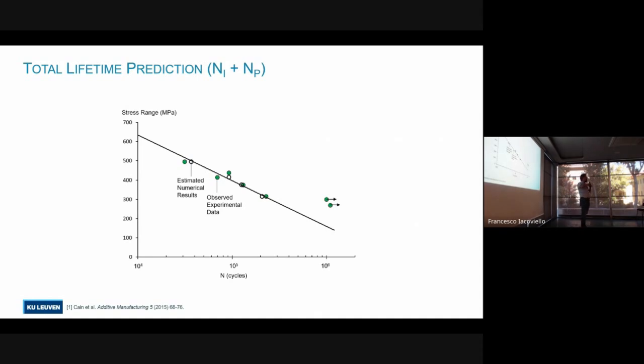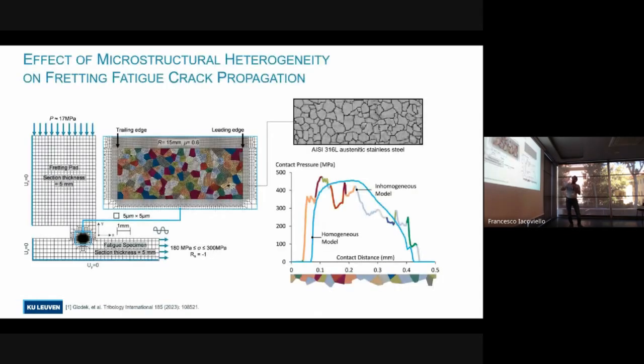And that's integrating these defects, and integrating some heterogeneity of the material. So I'll quickly go through a couple of slides which talk about microstructural heterogeneity. Last year, we published a paper. We found some interesting papers in the literature which used this kind of stainless steel grain, and then we tried to simulate the grain size and distribution using Voronoi tessellation in Abaqus, and then we see the effect of this kind of non-homogeneous distribution of the grain.